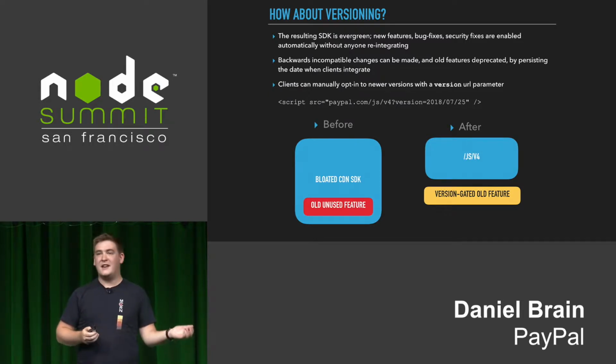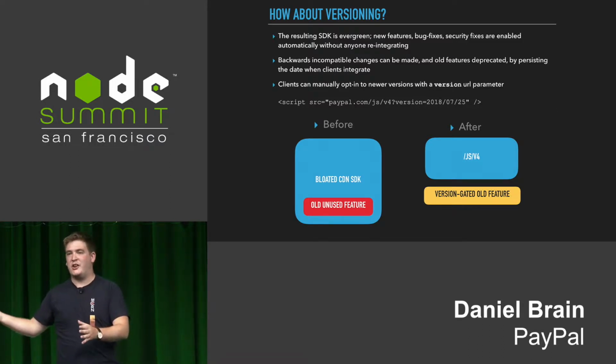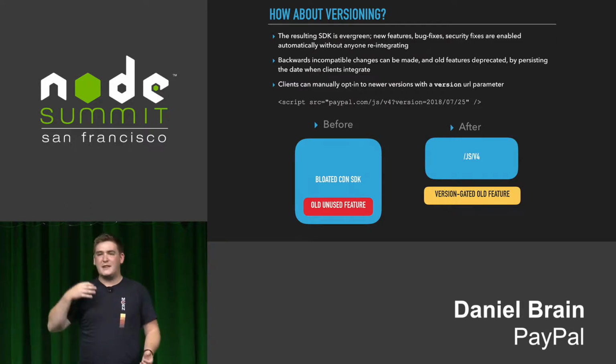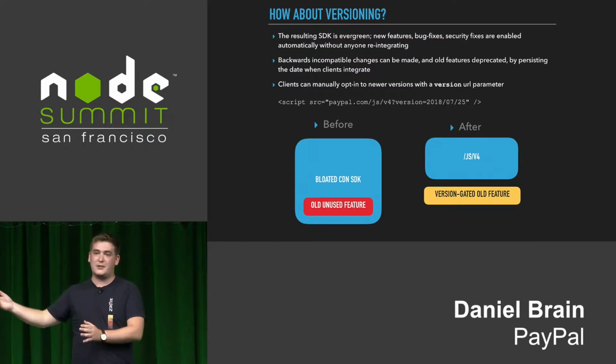everything still works. So that, we found in practice, is a nice compromise between minor versioning, like you get with NPM, and evergreen versioning where you can't deprecate anything. This gives us a nice mix of both worlds where we can still deprecate features and only add new code for new integrations.